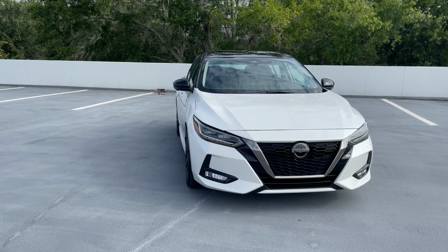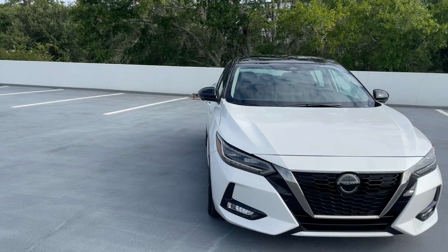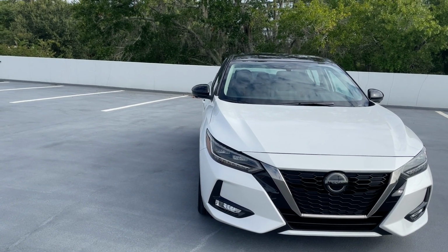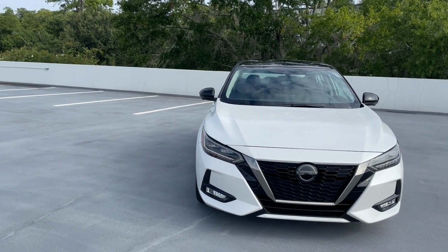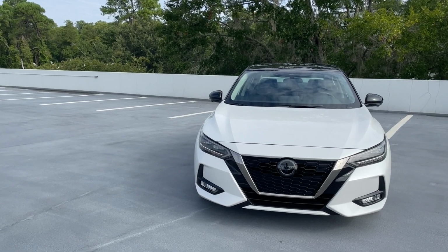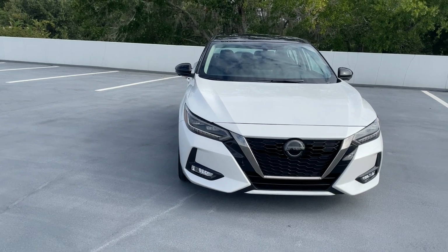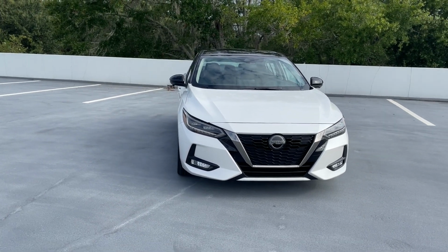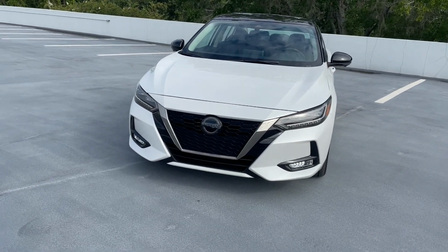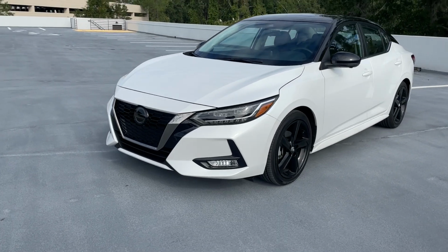You get LED projector headlights with LED running lights, the glass moonroof, heated steering wheel, heated front seats, Primatex appointed seats in the front and back, a 6-way power driver seat, 8-speaker Bose audio system, the surround view monitor, a Wi-Fi hotspot, and illuminated vanity mirrors. All in with both of those packages, you're going to be looking to spend about $26,000 on the Sentra. I think I might skip that midnight edition package, keeping this car at about 25 grand.